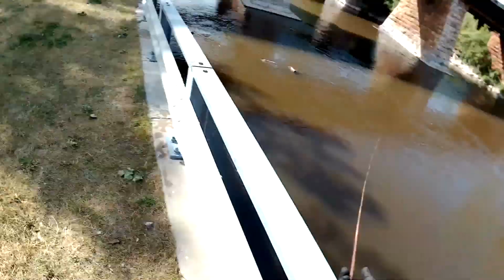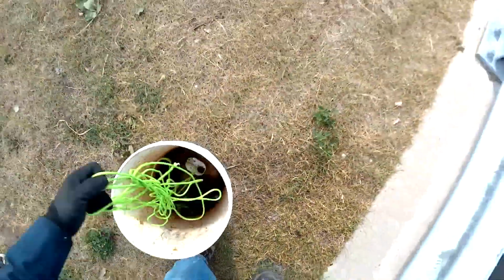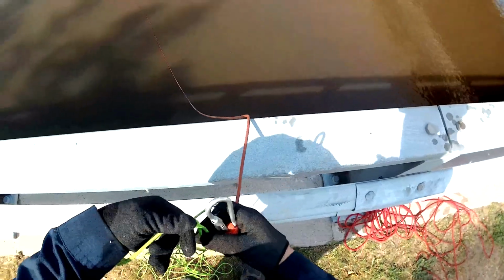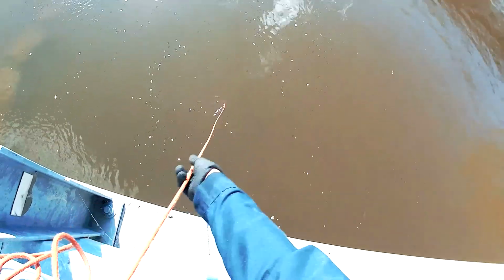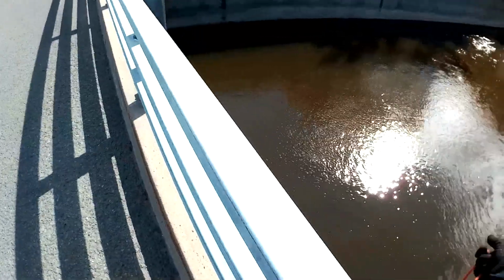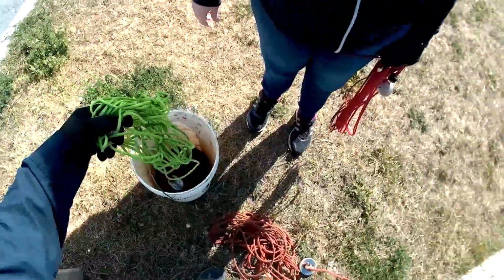Not yet. I'll try something. It's just so I can get it over there. My line should reach over there. If I can pull it up from there and get around it, it should be okay. I just need a little extra to get up the bridge. Oh, of course. We're done for the day.